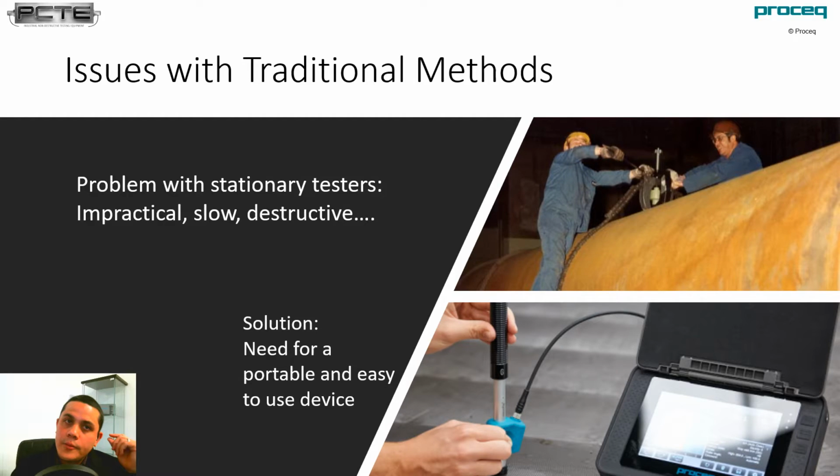So why do we even need portable tests? There are some issues with stationary testers, and the main ones are they can sometimes be impractical, slow, and destructive. So there has been a need for something that is portable and easy to use, something that we can take out onto site without having to move a whole vessel or whole pipeline or something like that into a laboratory.